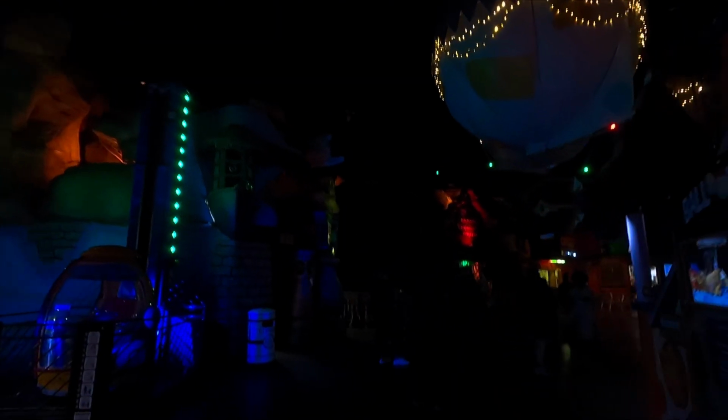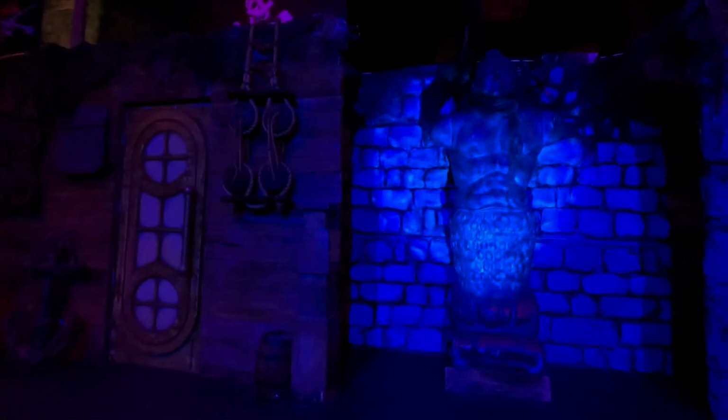Spook Hunters. Have they got roving actors here? Spider-Man, isn't it? It's crazy. Yeah, it looks like they do Halloween really well here. Well, they do a show here, Pirates of Fear Island.